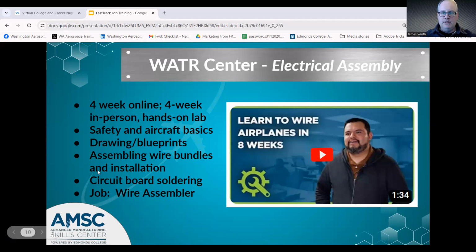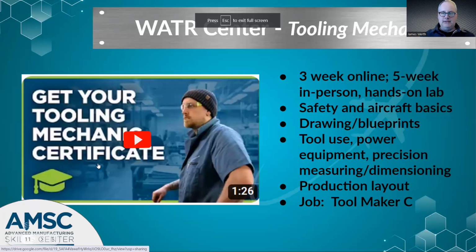So moving on, we also have a tooling mechanic. This specialty is geared towards people who are interested in power equipment, problem solving. We typically say this is the closest thing to being an engineer without having that 4 or 5 year degree. So you're only getting it done in 12 weeks.